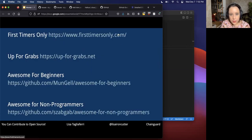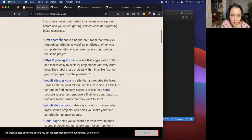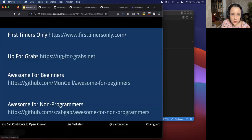Here are also some different projects that are for beginners who want to start working in open source. Hopefully they're all still live. So there's first contributions. This is a big list, and I'll share the slide deck once I'm done. Awesome for beginners, up for grabs, awesome for non-programmers, so people who may not want to do a code contribution to begin with. There's a lot of resources there.